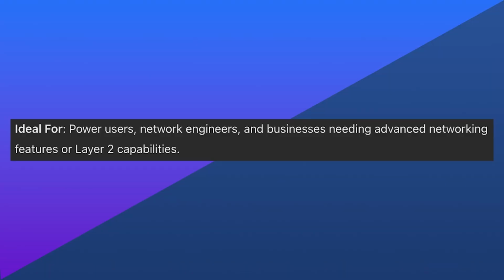But it is ideal for power users, network engineers, and businesses needing advanced network features like layer 2 capabilities. So yeah, that's a good reason to consider this VPN.